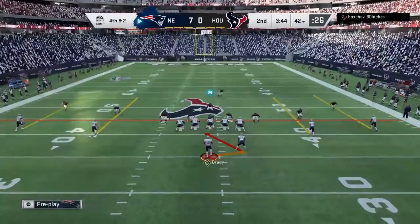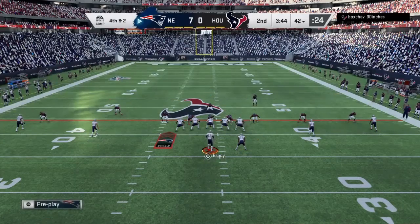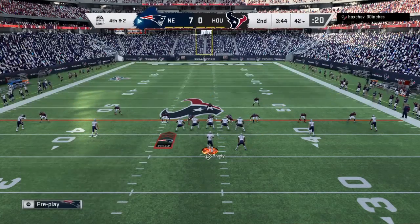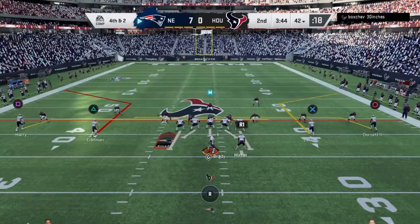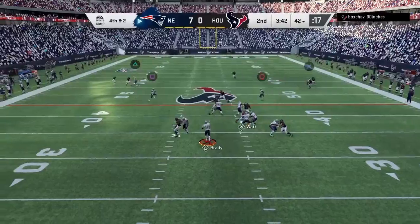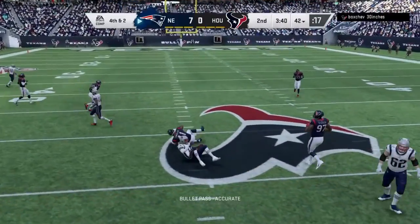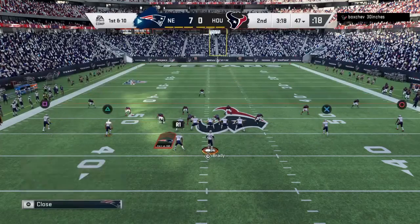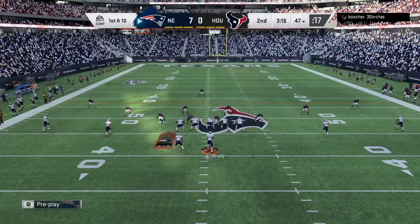And how about the call here? They need 2 yards in their own territory on 4th down, and they're going to go for it. They do go for it. It's Brady. Got his man. That's Harry.